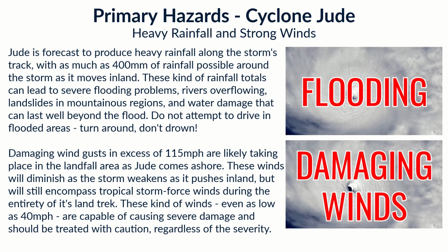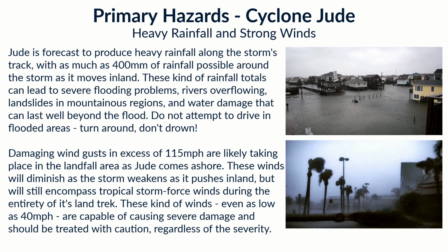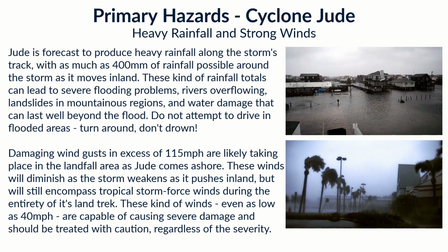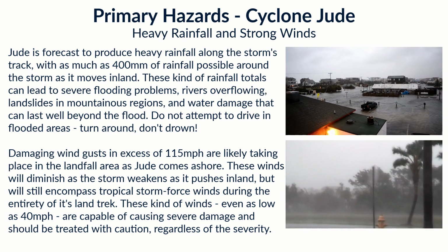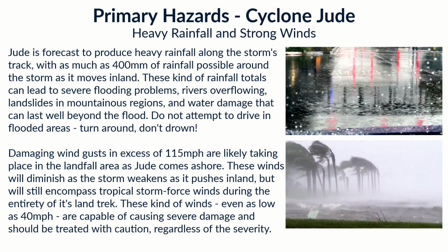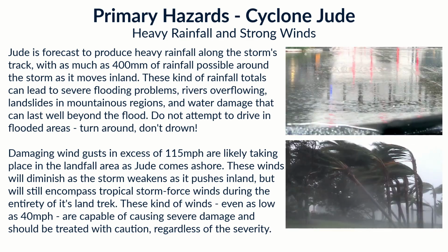The main threat right now with the storm is heavy rainfall, primarily. Up to 400 millimeters of rainfall is possible within the landfall region and slightly inland. These kinds of rainfall totals can lead to very dangerous problems, resulting in flooding, rivers overflowing, and landslides, and flooded areas can last for many days. It's also very important that you turn around, don't drown in flooded areas.